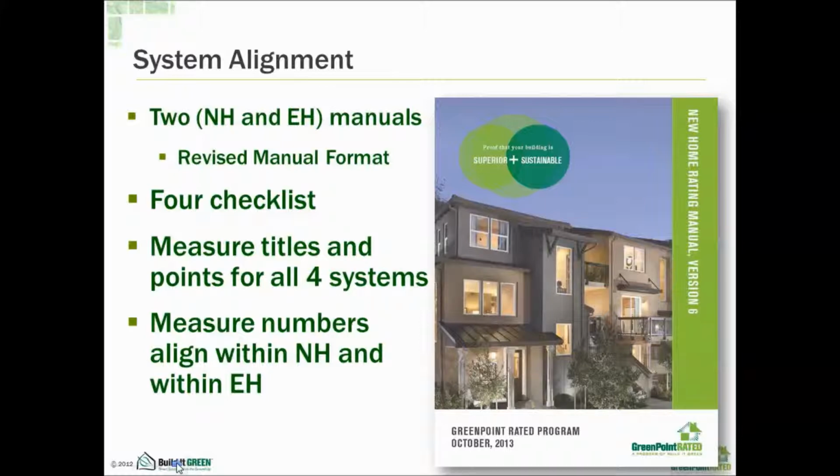First, we only have 2 manuals now rather than 4. So we have a new home manual and an existing home manual. Each of those includes single family and multifamily. We have revised the manual format slightly as well. We still have 4 checklists. The measure titles and points for all 4 systems are aligned. The measure numbers are aligned within new home and aligned within existing home, but not necessarily across those two.